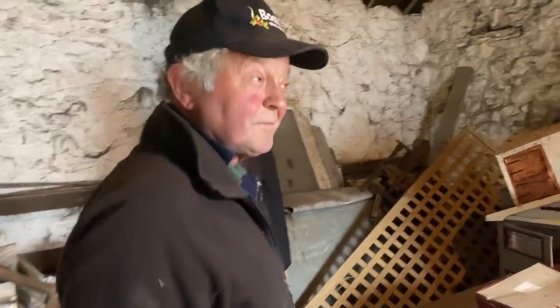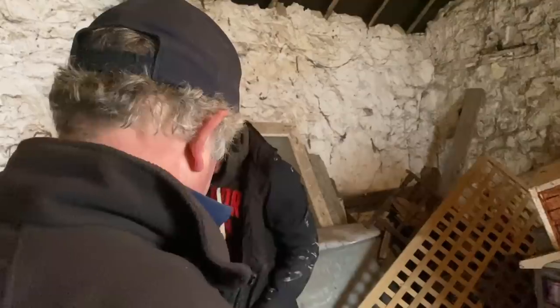Okay, so we're going in to the Aladdin's cave that is also known as Dad's Den. So I'm just going to take you in and we're going to have a quick look. Good job you kept that. Right, Dad, where are we? What's going on?